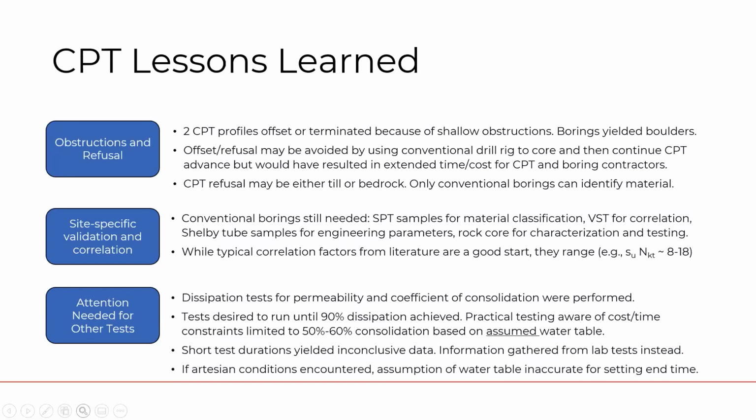And then lastly, there is still a need for attention when other tests are specified. For instance, we specified several dissipation tests to determine permeability and coefficient of consolidation. Typically, it's desired to run these tests to 90% dissipation, but in practice, in order to reduce cost and time, an operator will typically go to 50 to 60% of consolidation based on an assumed water table. However, the short durations of the tests from this investigation yielded inconclusive data, and we used the data gathered from lab tests instead.